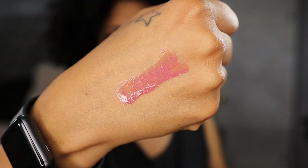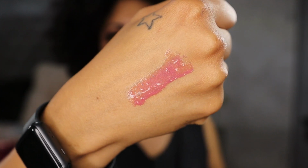I'm not a huge lip gloss fan because I don't like sticky gloss. I don't like when certain lip gloss makes you get that white film there. I think that's gross. This has none of that. It smells good, it looks good, and I'm just a huge fan of her glosses. So this would be one of my lip products that I would keep.